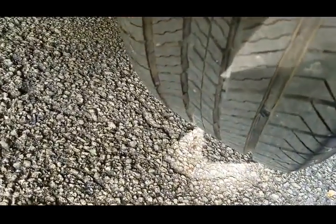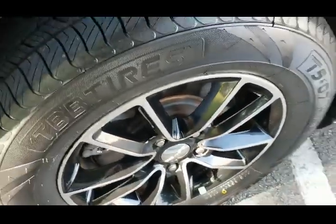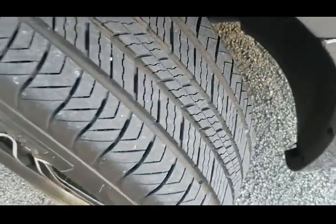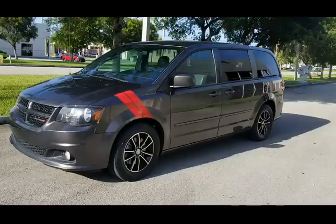Take a look at the rear tire on the passenger side. Tire's in really good condition. Good amount of tread on there. Very nice. Rim is clean and in beautiful shape. Tires are in really good condition. Look brand new. Okay, we're taking a look at the front tire on the passenger side, tire looks good. Rim is clean and in beautiful condition. Very nice. Really nice shape.